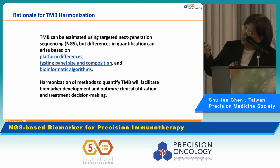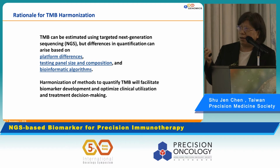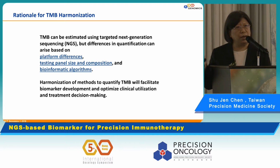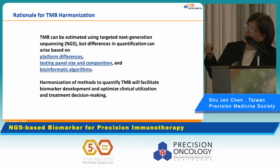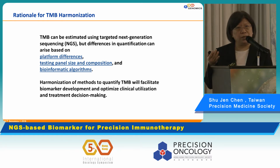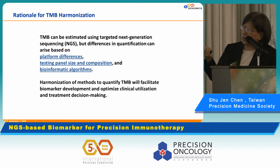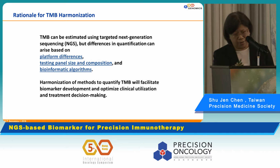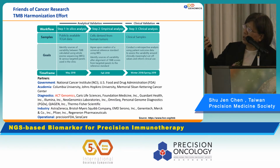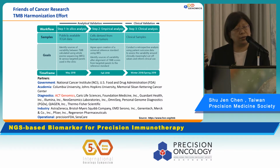So in order to prevent later confusion in the clinical setting, the TMB harmonization program was kicked off by Friends of Cancer Research Foundation in the US, and it's actually backed by US FDA and NCI. The whole purpose of the TMB harmonization program is to compare the TMB derived from different panels and compare their performance to whole exome sequencing, and through this harmonization program to facilitate how we quantify TMB and, in the future, bring this marker into the clinical setting. The TMB harmonization program actually consists of 3 different phases.